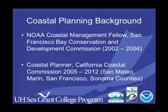So just a little bit of my background. Since I've been working on Kauai for only about 5 months, I thought it would be prudent to let you know what brought me here. I've mainly been working in a coastal regulatory capacity in California for the past 9 years. I first started out of grad school at the San Francisco Bay Conservation and Development Commission as a NOAA Coastal Management Fellow, working with stakeholders and on water quality issues at marinas in the Bay.